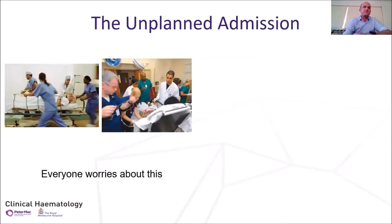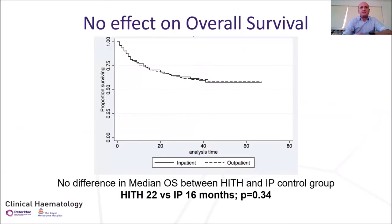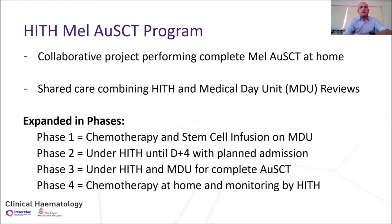What everybody worries about with the unplanned admission is panic, chaos. The truth is, it's very much more calm and collected. Okay. There's no effect on our overall survival. So it's safe. We haven't had any problems with it. So look, that's been successfully done.